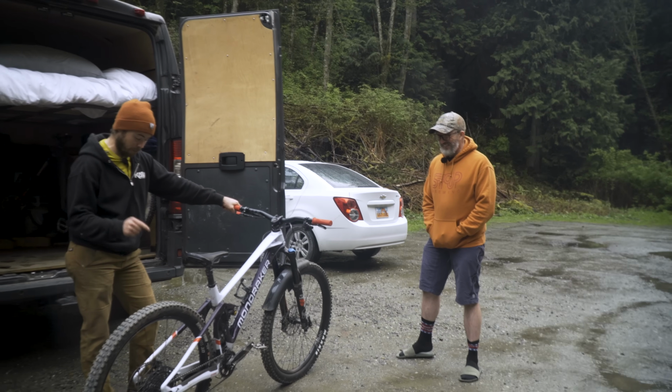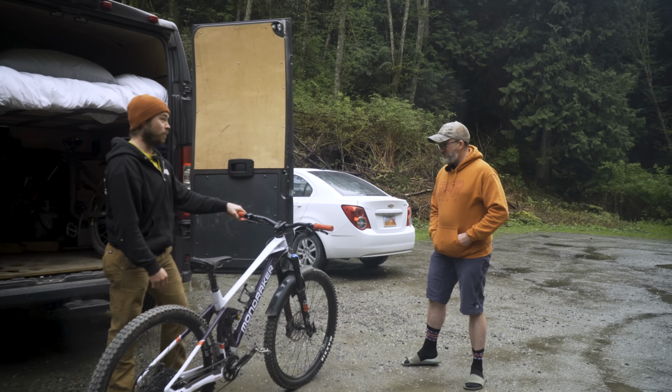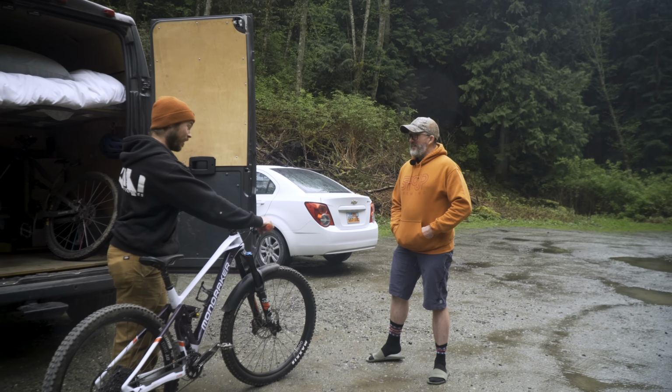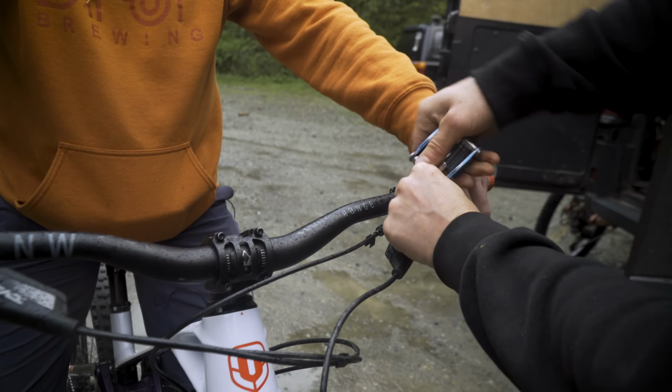We should throw on your pedals, set the suspension up for you. We'll get all the controls set to where you like them, and then we'll go play in the rain a little bit. I know you're from England, but you're riding American brakes, and you're used to that? Yeah. Okay. Decent? Right there. Okay. That's gonna make the difference.